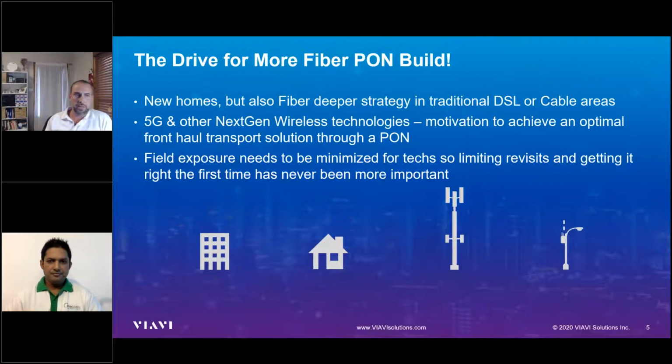This also keeps putting more pressure on the demand for technicians, for civil works, and so on and so forth. Another type of PON build, apart from your greenfields and your brownfields evolution, is the concept to run 5G over PON or other wireless technologies as well. There is a motivation by operators to achieve some sort of optimal point to have a fronthaul transport also being broadcast through a PON type network.